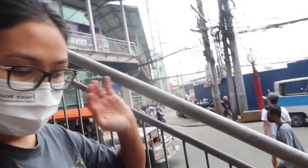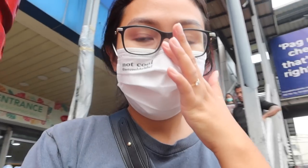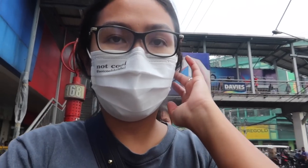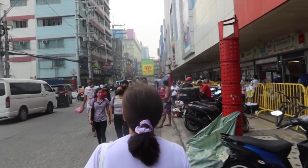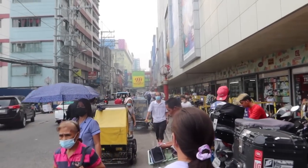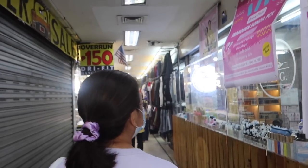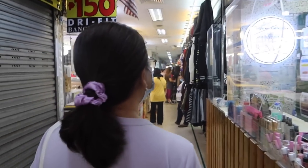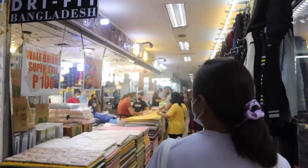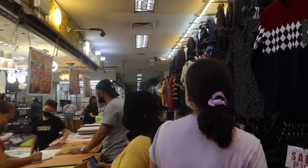Okay, tumawid kami. To 168 Mall. Hanap-hanap because kailangan ko pa siyang balikan after, I think, 1 hour. Divisoria is a place. Actually, 168. We're in 168 Mall, where you can find literally everything on a cheap price.